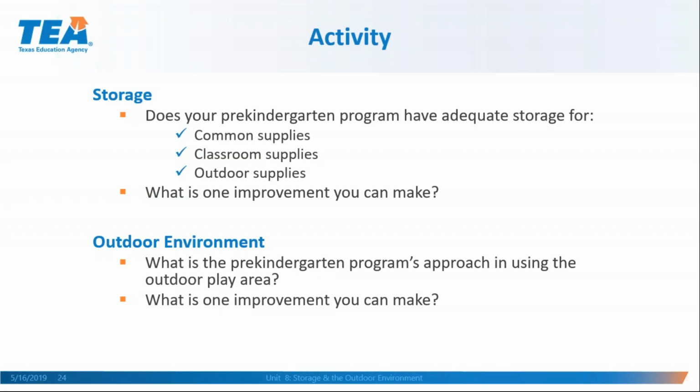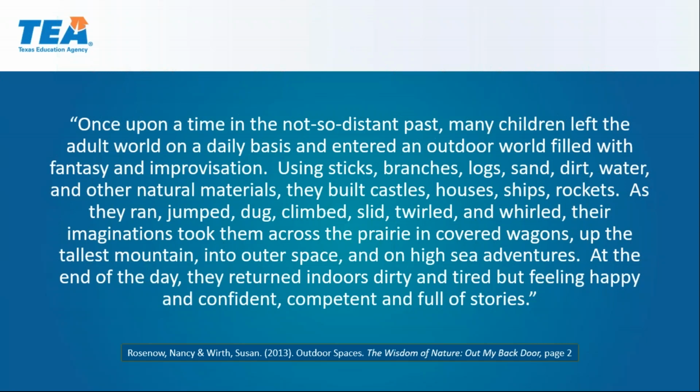I have to read one more quote to you, sorry, but we're going to leave this conversation about the outdoor environment with this quote. Once upon a time, in the not so distant past, many children left the adult world on a daily basis, and they entered an outdoor world filled with fantasy and improvisation. Using sticks, branches, logs, sand, dirt, water, and other natural materials, they built castles, houses, ships, rockets. As they ran, jumped, dug, climbed, slid, twirled, and whirled, their imaginations took them across the prairie in covered wagons, up the tallest mountain, into outer space, and on a high sea adventure.